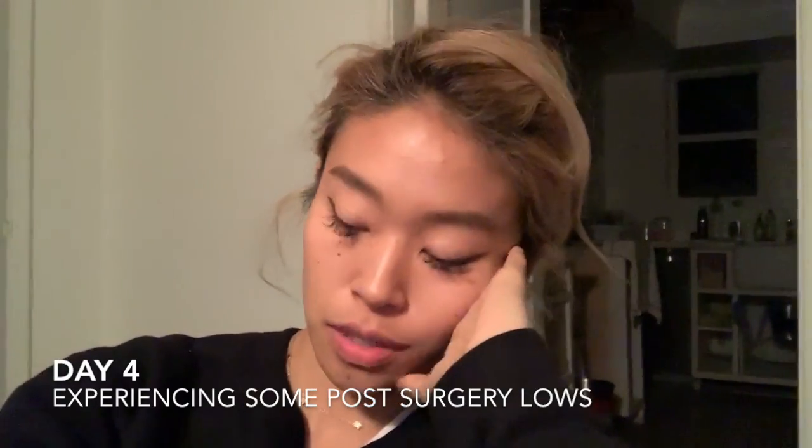Yeah, it's day 4, and my boobs feel fine. I feel a little depressed right now, like low, I'm not sure why. Day 7, I feel like I'm kind of going backwards in my recovery, starting to feel a little more tight and uncomfortable, and if I pick up something too heavy, it jolts a little bit. And still taking ibuprofen, 600 milligrams every 4 hours, but I definitely feel more of the aftermath.